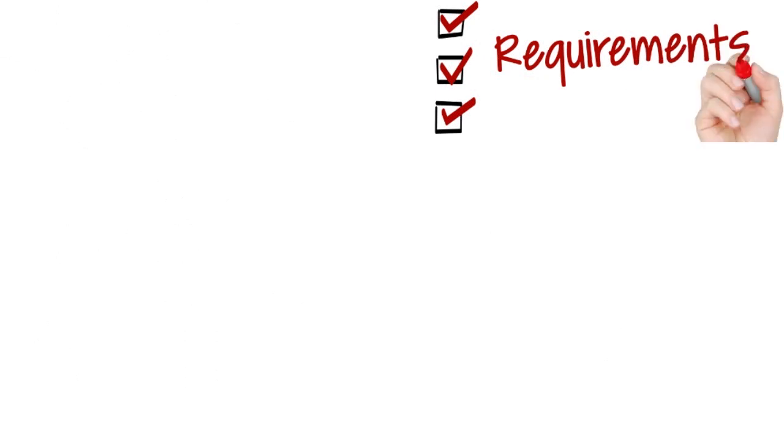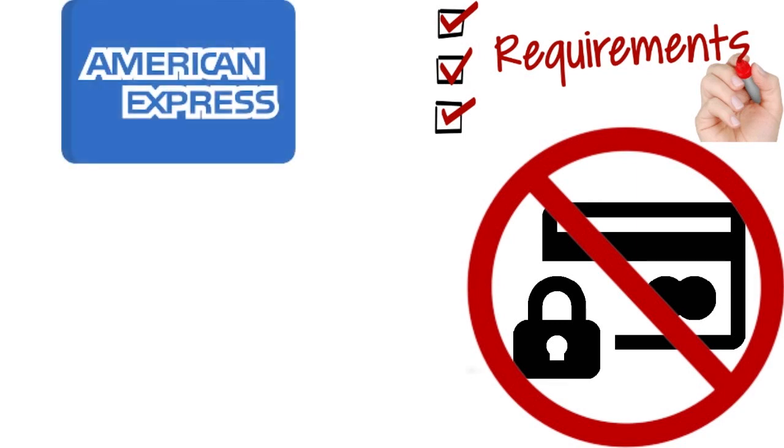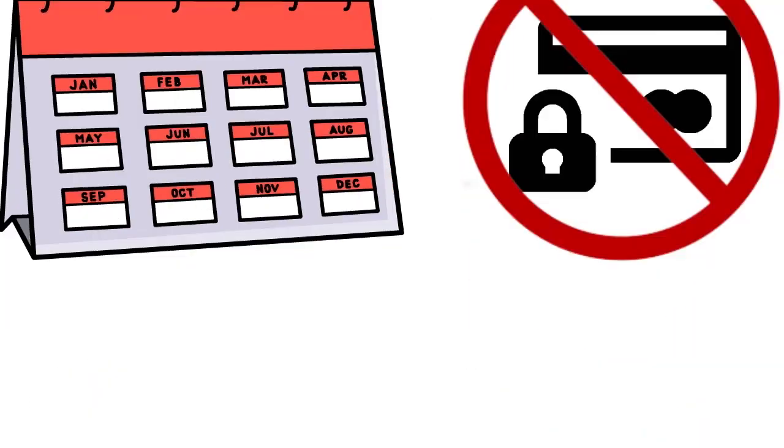It's also important to understand that Amex does not offer a secured business credit card. A lot of folks say, if you go on Reddit or online forums, that Amex has a secret secured business credit card. The answer is no. We've been dealing with Amex for the last 20 years. We can tell you for a fact, they do not offer a secured business credit card.